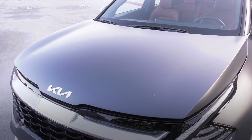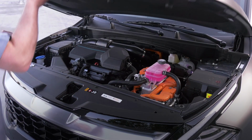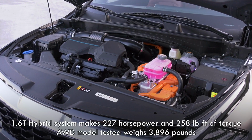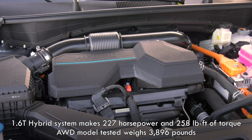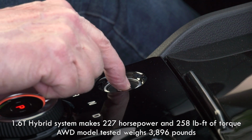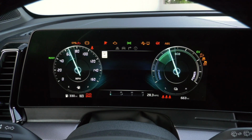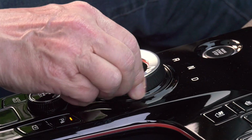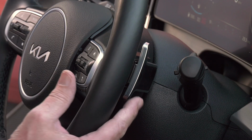The hybrid is the more powerful of the two that we're driving. It's 1.6-liter turbo 4 and a 44-kilowatt electric motor combined for a total of 227 horsepower and 258 pound-feet of torque. The transmission is a 6-speed, not a CVT, and it gets paddle shifters.